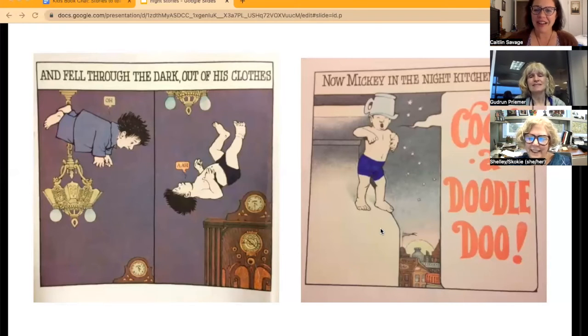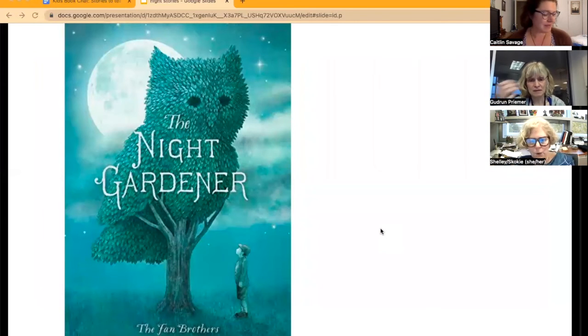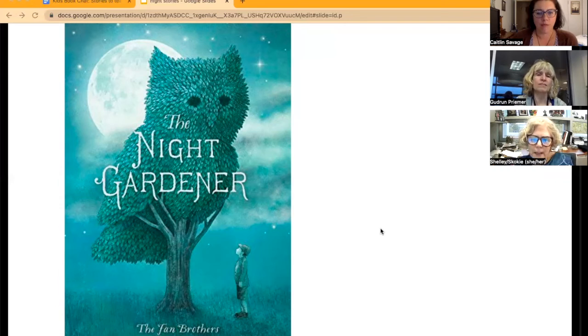Shelley, I think you have another dreamy book. I do. This is also a picture book, The Night Gardener, and it's by the Fan brothers. They're amazing. One does most of the writing, and one does most of the illustrating. Something amazing is happening on Grimlock Street, which is kind of a grim place, where William, a lonely, solitary boy, lives in an orphanage.